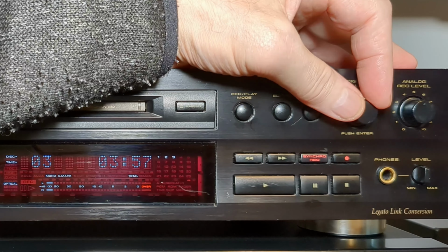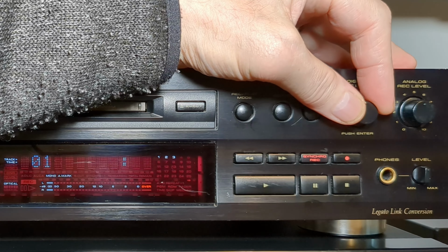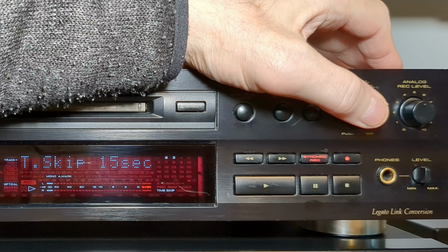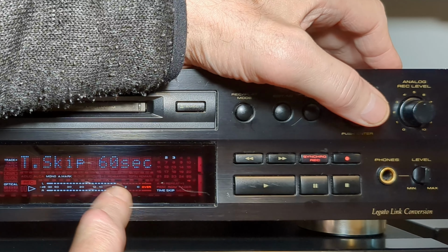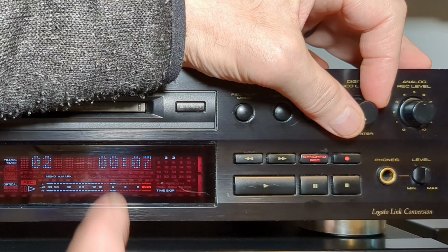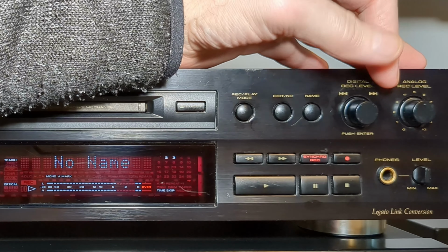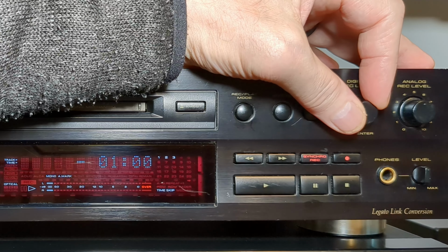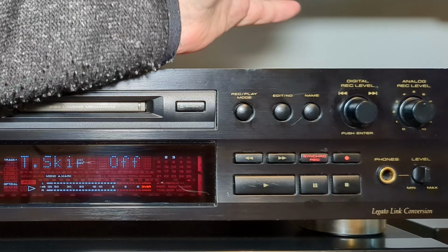This also acts as a skip track, so I can skip track here, okay. Also, as well, it skips for 15 seconds, it jumps the track 15 seconds, 60 seconds. So if I set it to 15 seconds, it'll jump from here to plus 15, plus 30, etc. The same when they do 60 seconds. Let's turn it off. There we are.